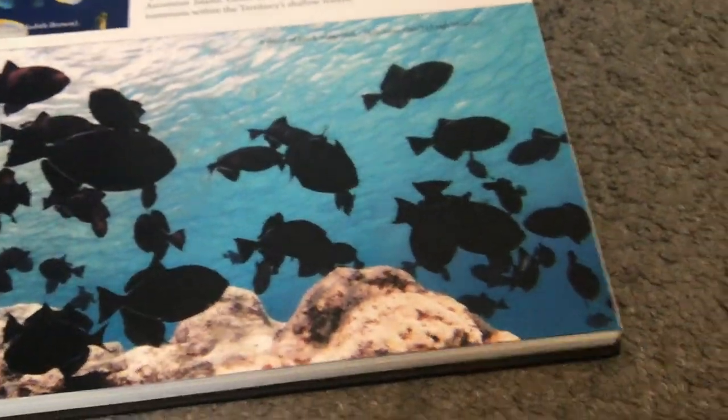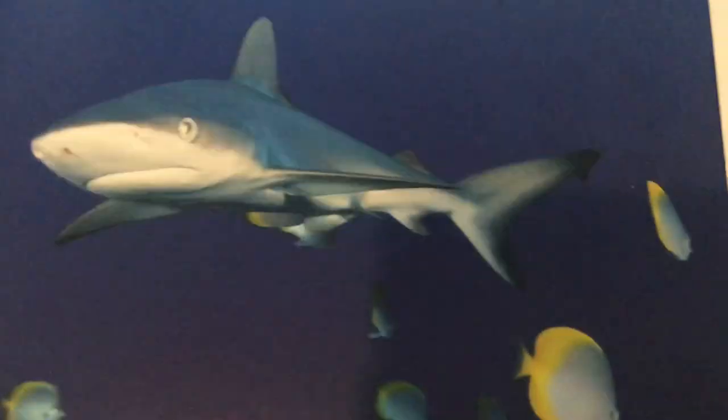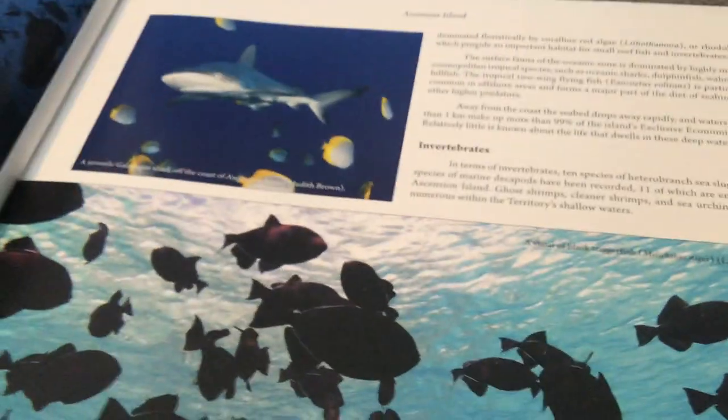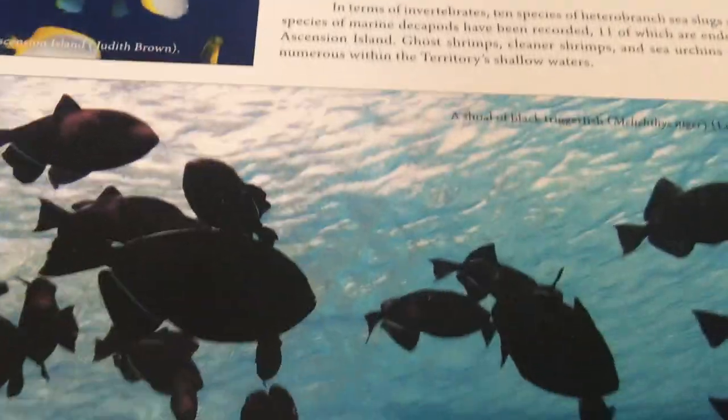Yeah, this looks nice. Nice pictures. You've got some nice little pictures in these books. I'm not going to say you would see one of these swimming around in Thornton Beach. This is Ascension Island. It's just an island in the ocean, so don't get too hyped that you'll see this on a random beach where you live.